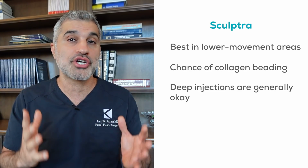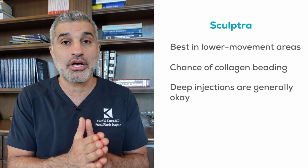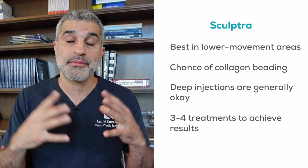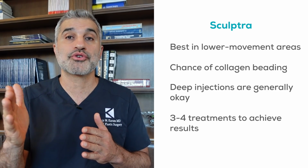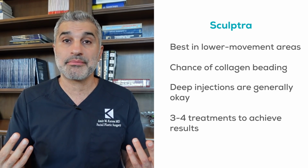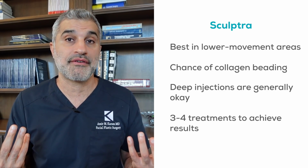Deep injections are generally okay, but again, they're meant to be used to replace lost volume, not to lift or fix the problems related to laxity. Typically, it takes about 3 to 4 treatments to get the result you're looking for. So if you're going to plan on going down the Sculptra route, make sure you plan on doing it all the way through, because if you only do one treatment, you're going to be disappointed, and it's a complete waste of money because you're not going to see enough change to justify the cost of the Sculptra.